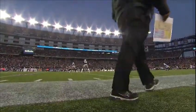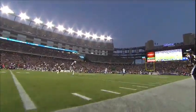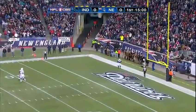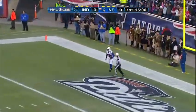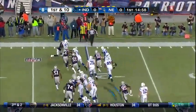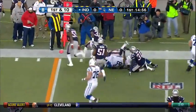To see it here today. As Gostkowski boots it deep, Zipkowski takes a knee. He stays. And a quick little wide receiver screen, put it in the hands of Wayne, his 70th catch.